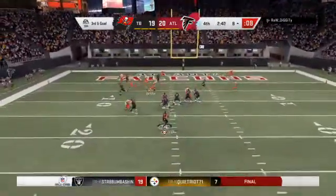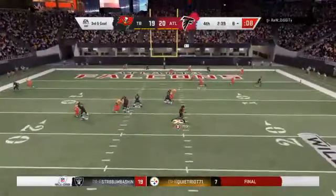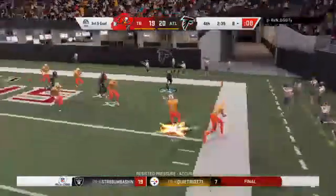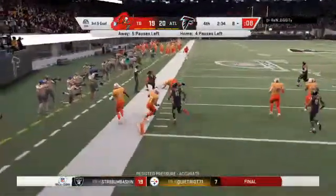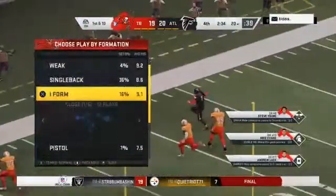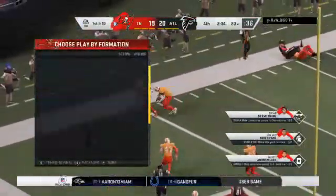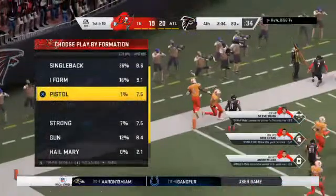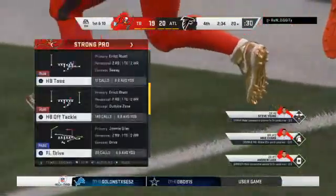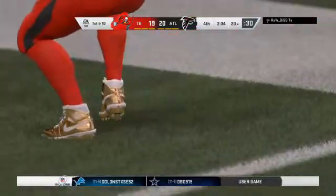Vick, 3rd and goal. Eluding the pressure right. And it's intercepted at the goal line. It's Devin White, the linebacker. Well, I get what he was trying to do. He was moving to his right and trying to shift the coverage, but instead he shifted the coverage also to the right and threw right into it for an interception.